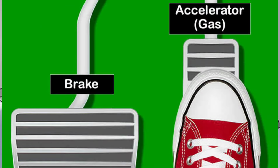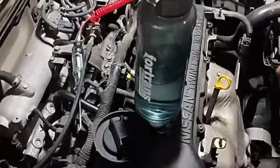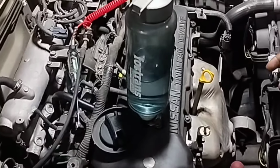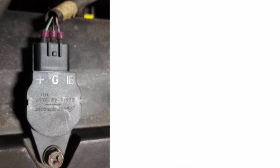When the accelerator is pressed while driving the car, the engine makes a sound as if only 3 cylinders are working. The mechanic of another car garage changed the new spark plug and ignition coil of this car but could not solve the engine problem.